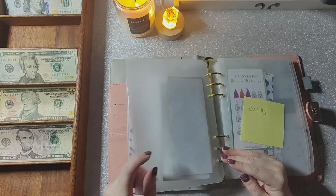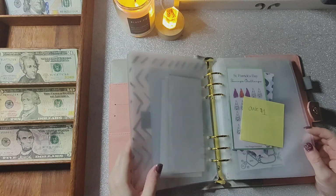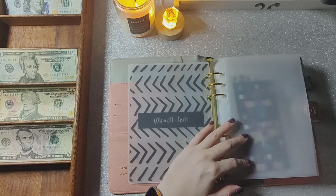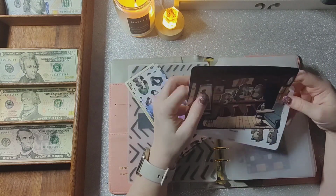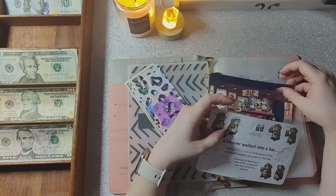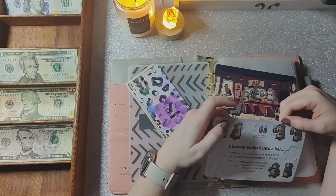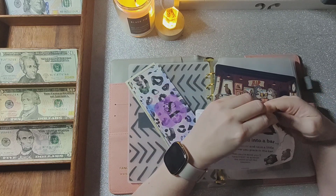So we will be doing now the beaver challenge, because I decided to put more fun money, and I wanted to stuff $25. So let's see here. We will do this cutie patootie.